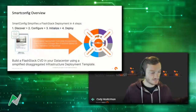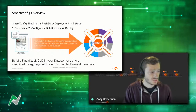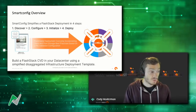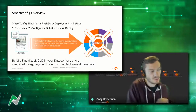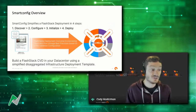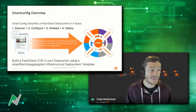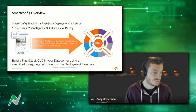So taking the powered on and cabled environment, initializing the UCS servers, initializing the switches, the MDS, the FIs, installing ESX on them as well, getting it ready exactly where VCF needs to be able to take that host and put it into a new workload domain. And so the FlashStack plus Smart Config plus VCF solution is a fairly well end-to-end solution that customers can choose from Pure. But of course, any compute that's supported with VMware is a supported offering within VCF.